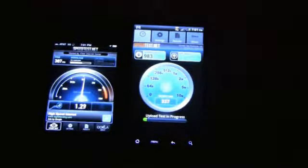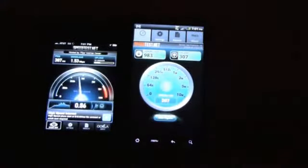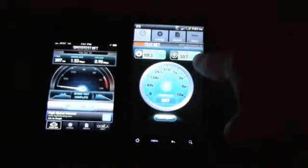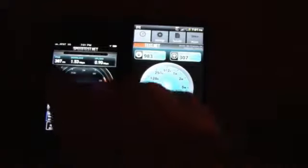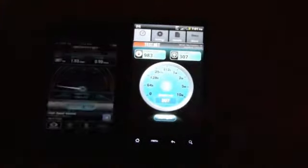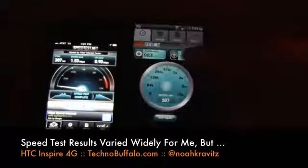So this is a little bit better, actually, than I was getting earlier. I got 983 down. I got 1.5 down on the iPhone. Interesting. Earlier, the results were reversed, but much, much worse. I got 300 up on the Inspire. 1.5 down, 0.9 up, sorry, with 387 milliseconds ping on the iPhone. And then 983 down, 307 up, with 307 ping latency on the Inspire. So the Inspire faster all the way around, except for download.